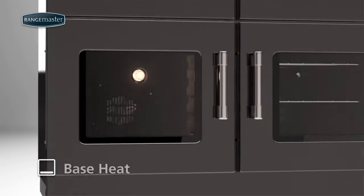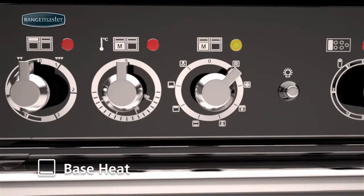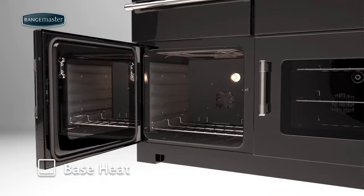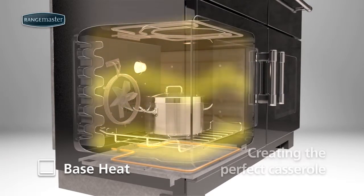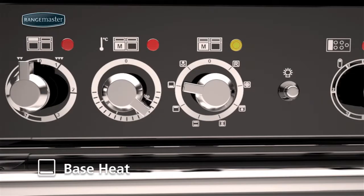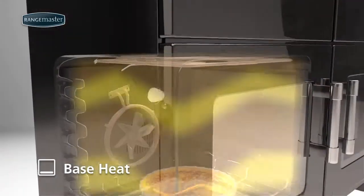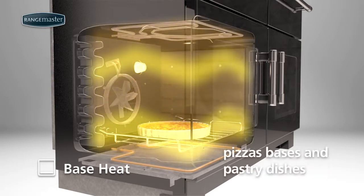The base heat function uses the bottom element of the oven only. By only using the bottom element, the oven creates a gentler heat than the other functions and is great for slow cooking. Set the correct function and the desired temperature. The base heat radiates through the pan at a slower rate, ideal for creating the perfect casserole. Ensure that the temperature is always adjusted to suit the dish you are cooking. By increasing the temperature, base heat is great for crisping pizza bases and pastry dishes.